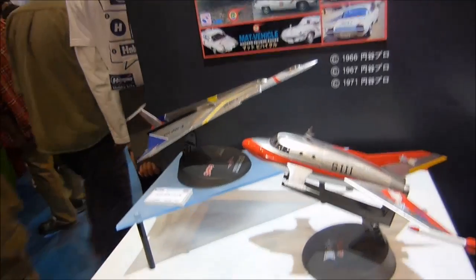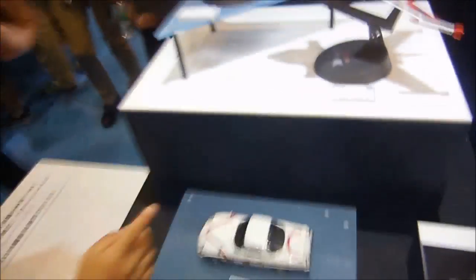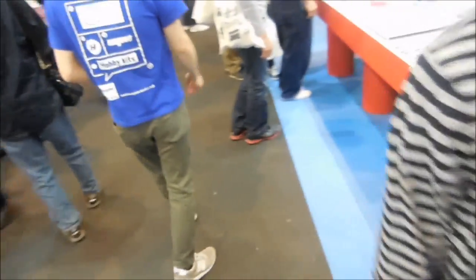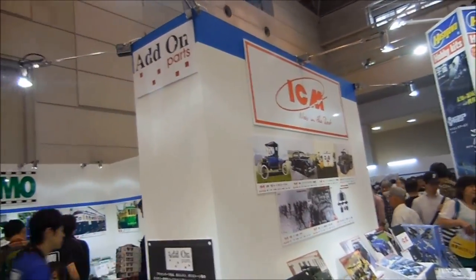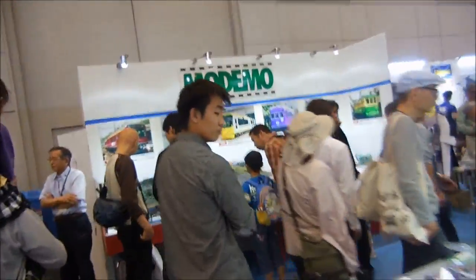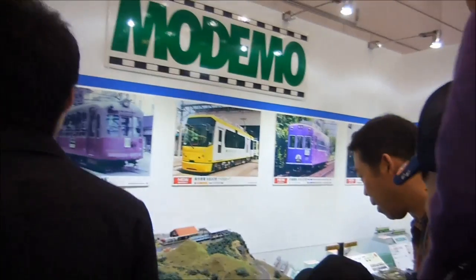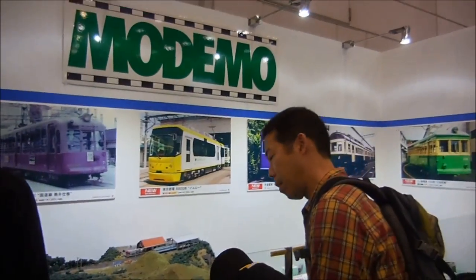Some pretty cool Ultraman stuff here. I believe that was last year we saw that. This is ICM. I don't know what this is. Add-on parts? You know, I don't know. I'll just kind of breeze through this, I guess. Modemo, which is apparently trains. Is that the Arakawa Toden? Hey, look at that. Okay, I believe these are actual train set trains. They're not just models.